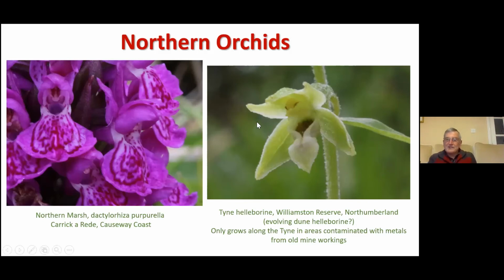This one on the right is a really interesting one. It's called the Tyne helleborine, and this is in Northumberland. This helleborine only grows along the Tyne in areas contaminated with metals from old mine workings. Genetically, it's a dune helleborine, which normally grows in dunes. This one is growing along riverbanks in shingle.